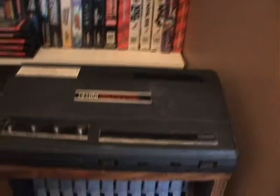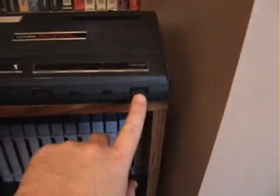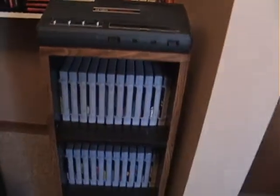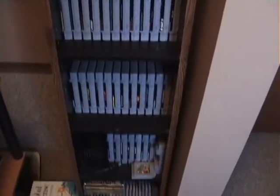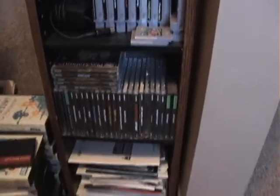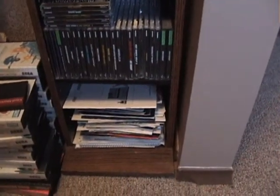Odds and sods, there's a Gemini, where the controller ports aren't working. The solder has to be redone on them. But it works good otherwise. Super Nintendo games. And at the bottom, some PS1 games and manuals.